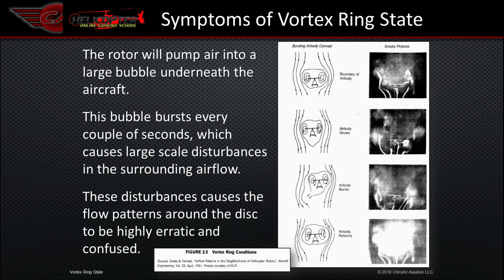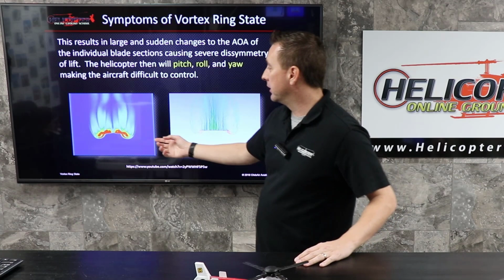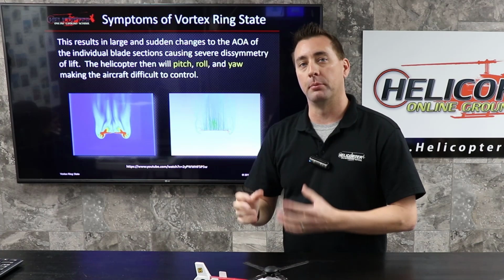This results in large and sudden changes to the angle of attack of the individual blade sections, causing severe dissymmetry of lift. The helicopter will then pitch, roll, and yaw, making the aircraft difficult to control. So you can see on the animation here, as it starts to increase, you start getting the vortexes, and eventually it's going to pop, and you can see it looks like a fire, right? So it's kind of waving back and forth. That's that dissymmetry as the air bubble pops. So that's what you're getting all the pitch and yaw and roll from there.